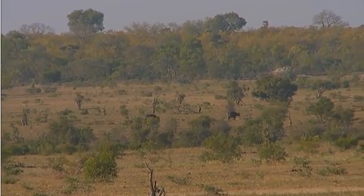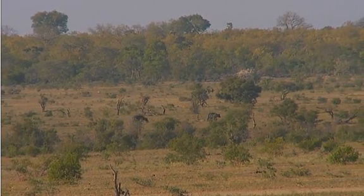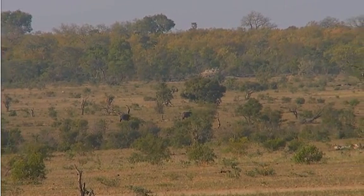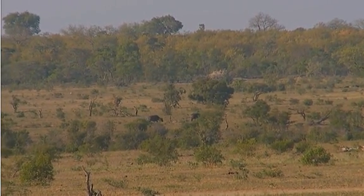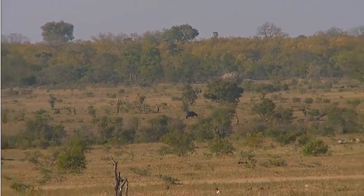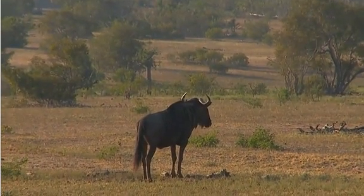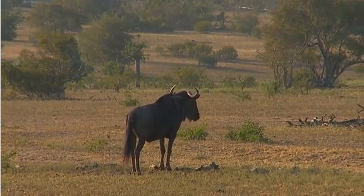Here you go. Malik, that might also have been the movement that we saw. They don't look terribly stressed or panicked. I think it's unlikely that there are predators around that drainage line. It's always possible, of course. Oh, wildebeest. They're buffalo. Still buffalo. Unless you know something I don't.